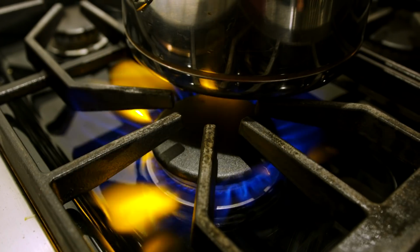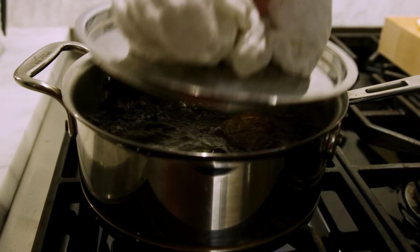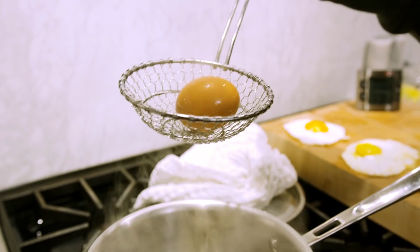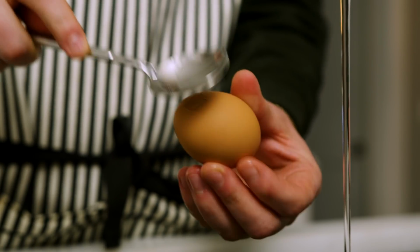3 inches of water, high burner, lid, ice bath. Once it comes to a boil, we drop our eggs in, but this time we are gonna let them cook for 9 minutes. As soon as we hit that 9-minute mark, make sure you do a timer, that way you're accurate with this. We're gonna drop it into that ice bath again for about 15 to 20 seconds or until we can hold them without it burning our hand.